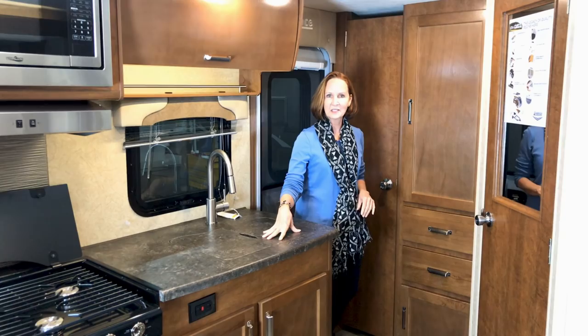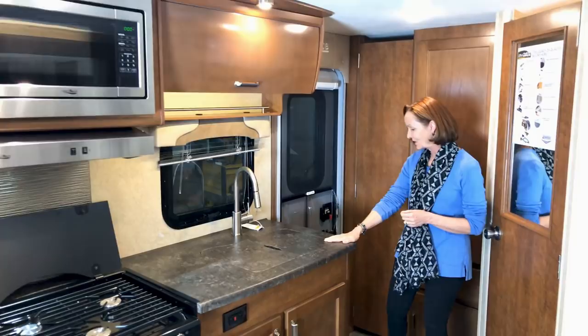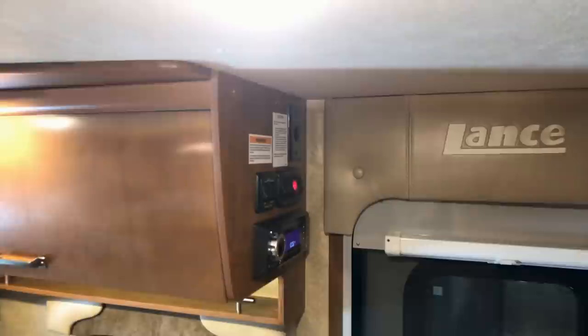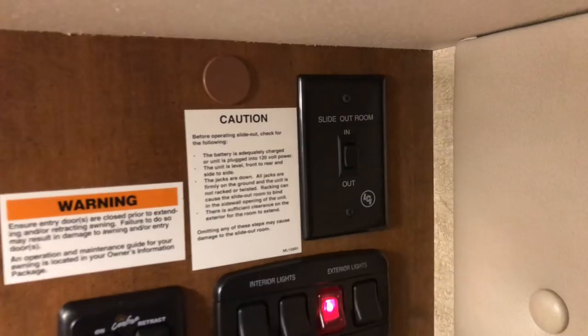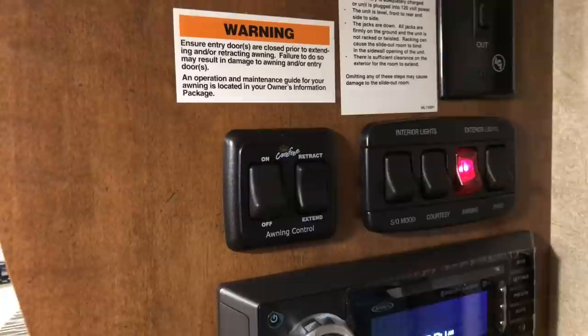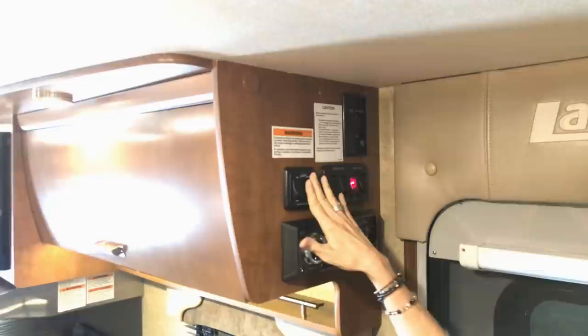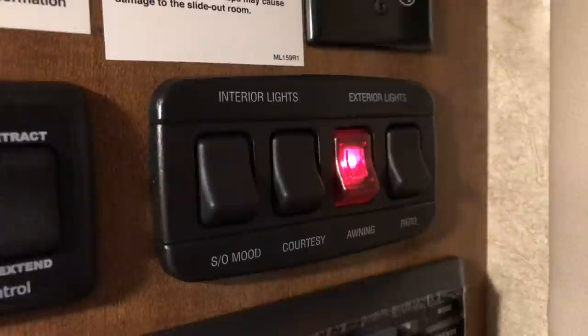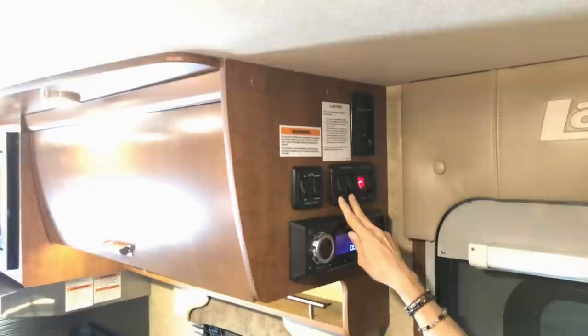The kitchen galley here on the side has little hooks for your keys. But up above, you've got all of the switches and the stereo. So right up at the top, as you walk in the door, you can put the slide out, the very top button right there. The awning right here, you have an on-off, which simply turns the awning power on and off. And then you extend it right here. If you wanted the light on in the awning, then it actually is over here on this switch, and the patio light is right next to it. These two right here are interior lights.